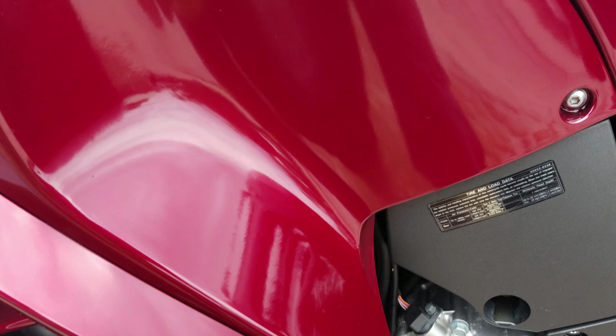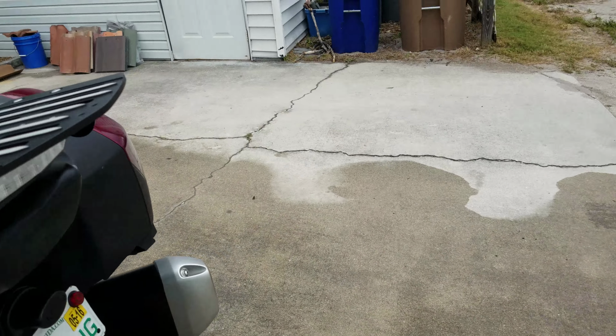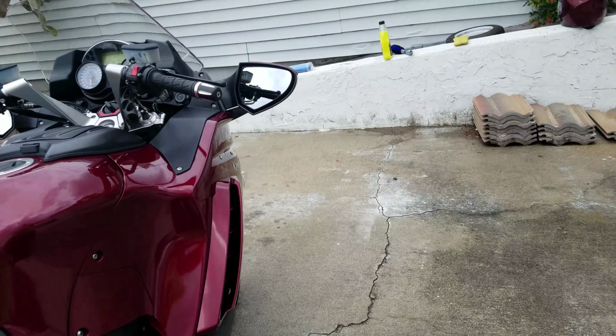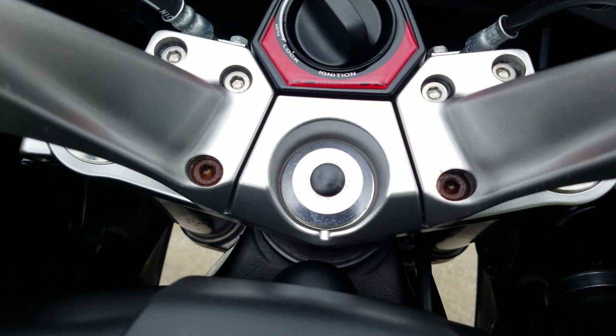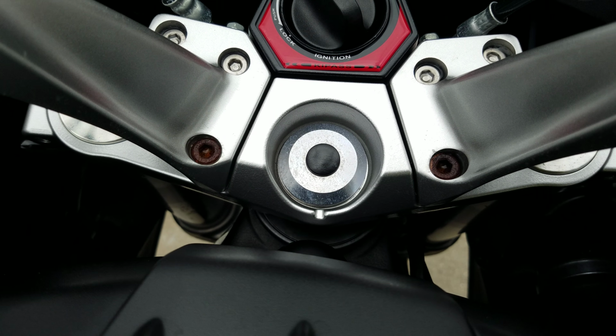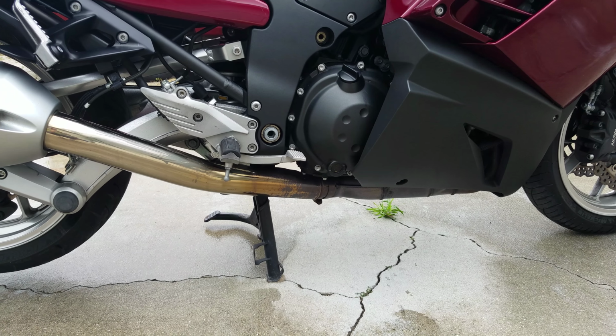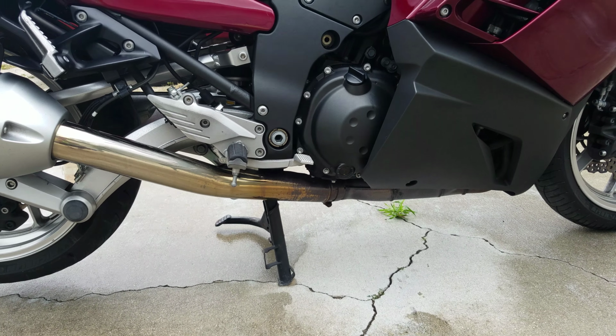There's a really, really minor chip in the paint here on the gas tank. It's really small. Oh, and the only other thing is probably these two bolts here. For whatever reason, they just hold water and they get rusty looking. You could replace those if you wanted, but if you've looked at any other ones, all of the Concours pipes do that. That's just normal. This one's actually not as bad as a lot of them.